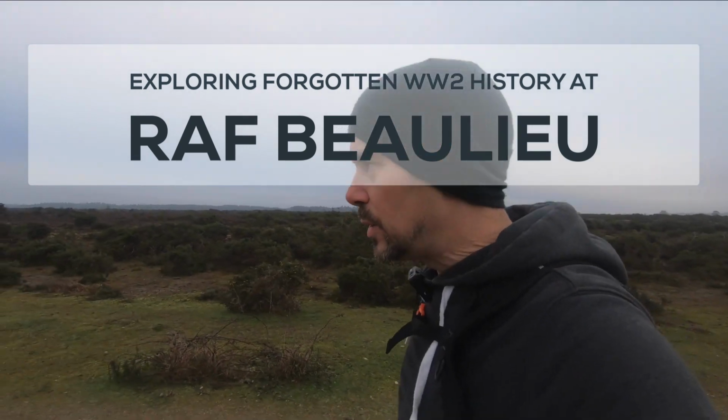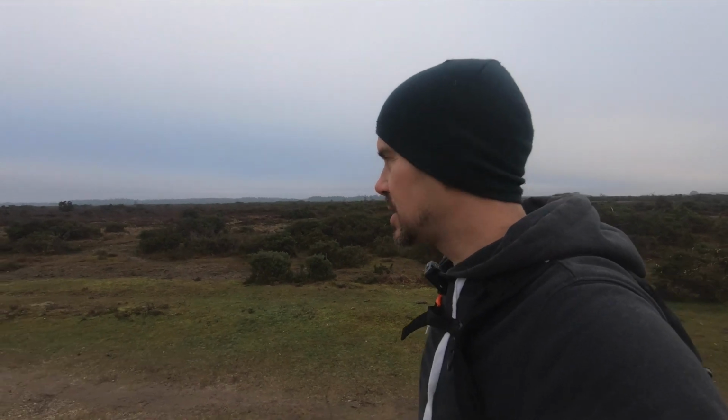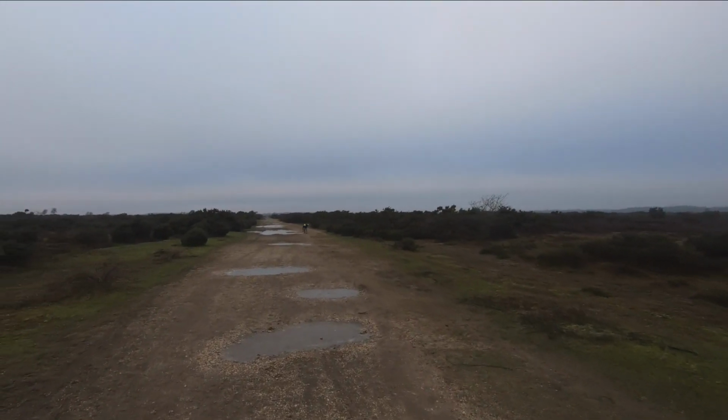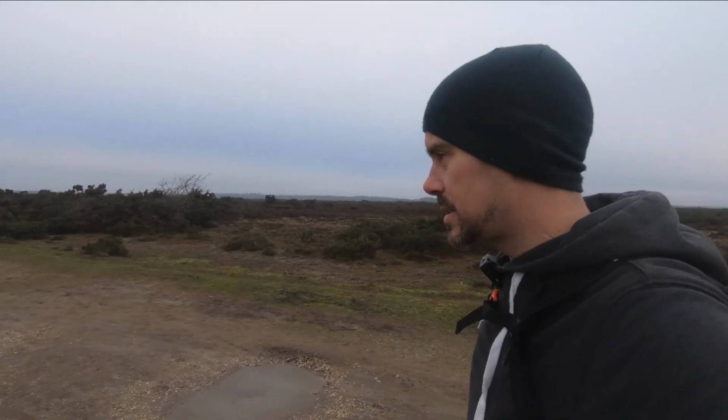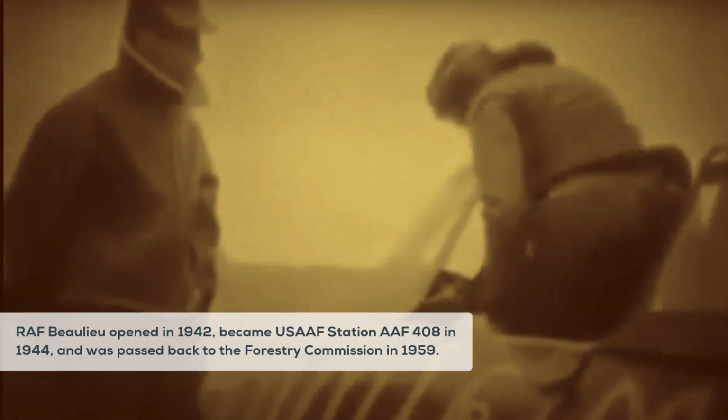Today we're back at RAF Beaulieu. It's one of the Second World War airfields in the New Forest. As you can see today, it's very much reclaimed by nature, but there still are some parts of it, some sites that give you a clue as to what it used to be like. We're going to visit one of those today.